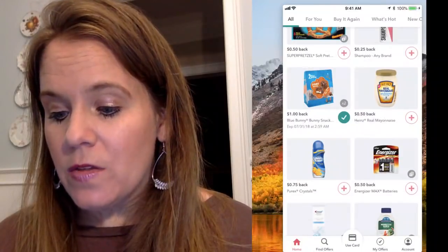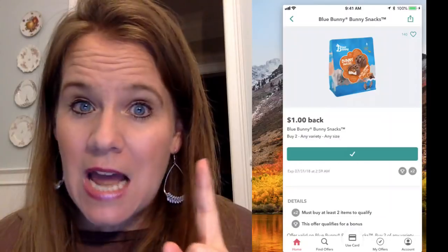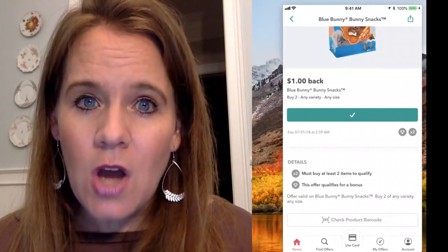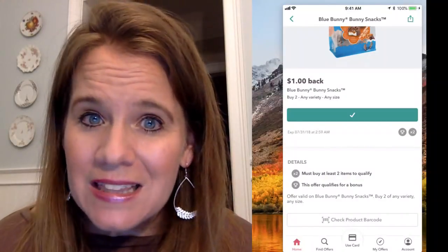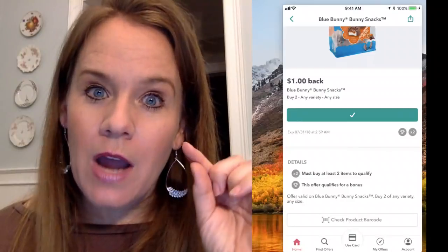Now, one to point out here: this Blue Bunny Snacks has a gray circle, but its gray circle is not a limit. It's actually that I have to buy 2 items. So this is $1 off 2. Not a lot of them in Ibotta are like that, but just so you're watching for that one as well.